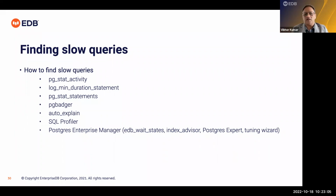You can look at the queries plus the plan plus other information like how much IOPS was used by the query using the SQL Profiler. We also have the tool called Postgres Enterprise Manager. This tool gives you visibility around how PostgreSQL is performing, how sessions are performing with PostgreSQL, what the slow running queries are, and what events are occurring on the system.